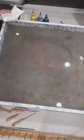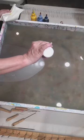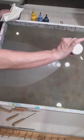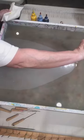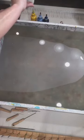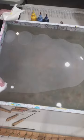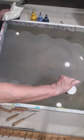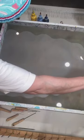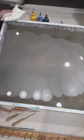So the process that I'm doing with these papers is quite extensive because I have to marble the papers, press the papers, cut the papers, and then I have to do some gluing, three sets of gluing, and it's quite lengthy actually. When I thought it up, I thought, oh, this will be super quick.